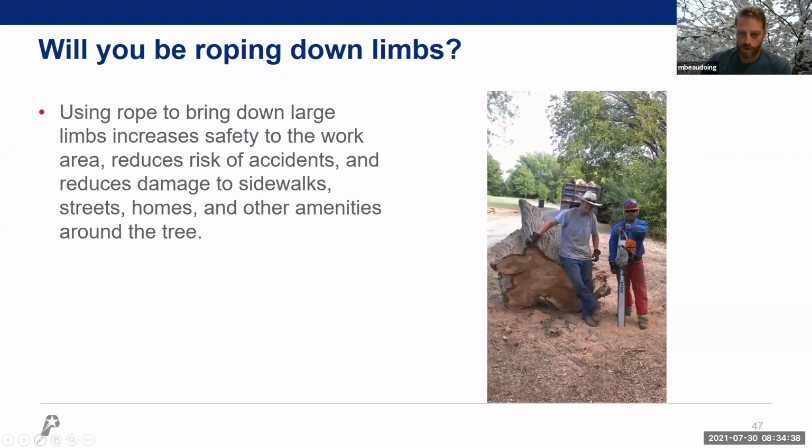Roping down limbs, of course, we want to make sure that the contractors on big trees are doing this. And so you want to ask them how they're going to do it, if they're going to do it, because we want to protect our neighbors, we want to protect our home, our infrastructure, our streets from damage.